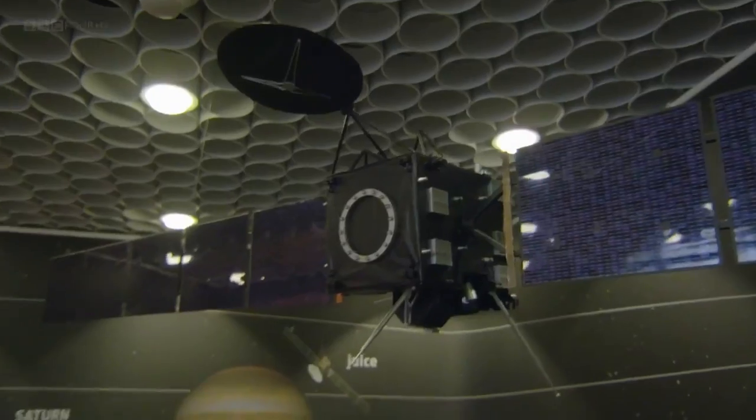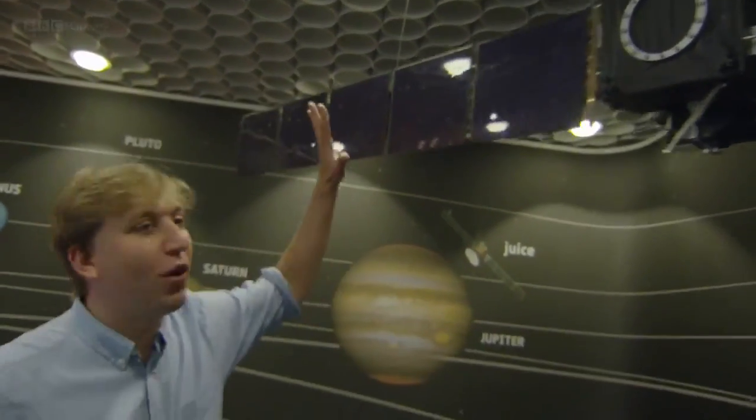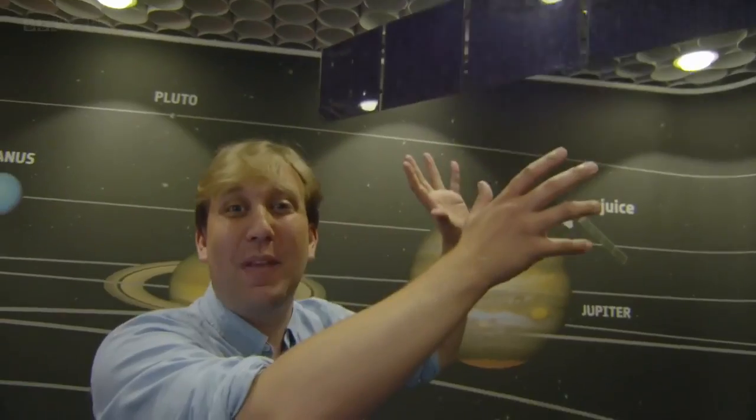Here, look what I found. This is a model of Rosetta and it's completely accurate. The real thing weighed 2.9 tons on launch. This one's not quite that big, but you can see these long solar panels, which in real life are 32 meters long, and they need to be that size to capture the faint light of the sun, so that Rosetta can be powered all the way out in the outer solar system.